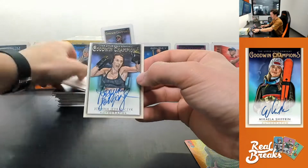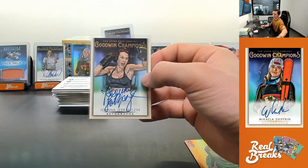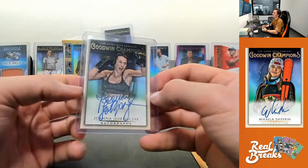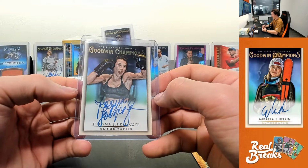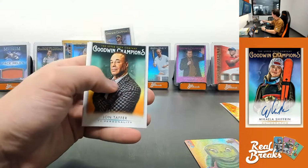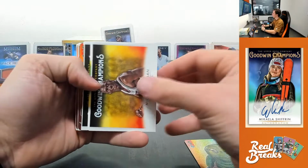And Joanna Goodwin Champs Inc. We saw her in the first case as well. The MMA spot to Tom Scarberry. Congrats, Tom. We're going to keep Wayne Gretzky up top there on this one, but another nice auto.